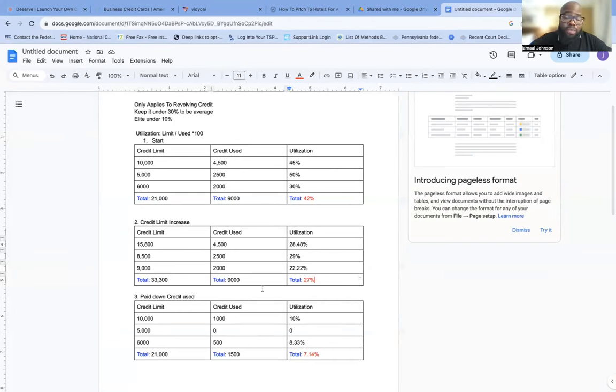Now, let's say you have some money and you did not ask for a credit limit increase, but maybe it was a bonus, maybe business was booming, you went viral, so that money is flowing abundantly, right? So you're like, all right, I got some extra cash on me. Let me go ahead and pay down these balances as much as humanly possible. Let's take a look at that.